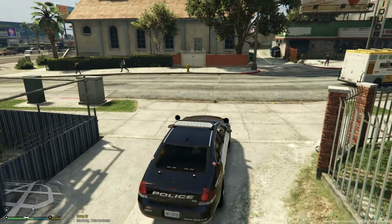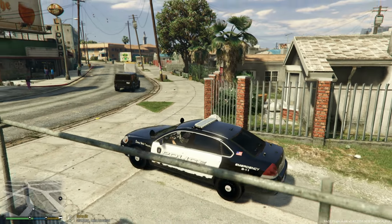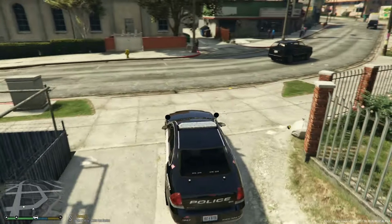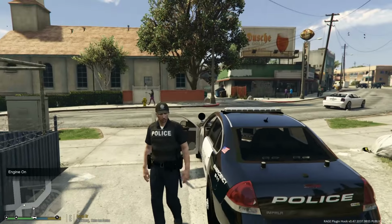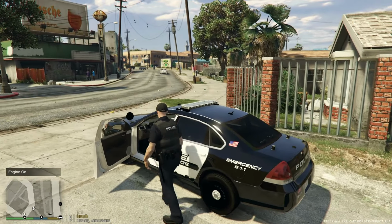So without further ado, let's go ahead and get into this episode. Today we're patrolling the Strawberry area. We got Captain 14's Impala. I love those Impalas, so I decided to go with this Impala. Should have got the guard bar on in the front, but it's all good. Hopefully not too many chases. So today we are going to be patrolling the hood. We got the flat jacket on and we are ready to go.